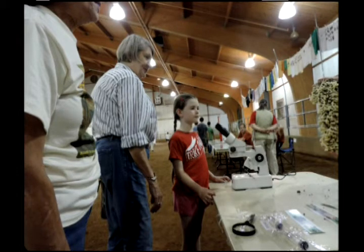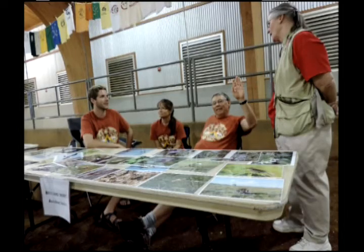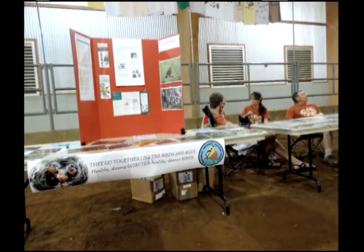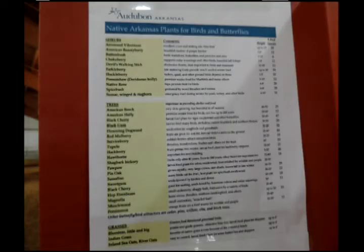See Fran Alexander and her granddaughter? Very grandmother expression. And Joe Neal and friends. And that's the young man on the left. I think you may have gone to the program where he did a butterfly program and a bird program with Joe a couple of years ago, 2 or 3 years ago up at the university. And Mitchell Pruitt. I guess he's about a junior in college now, and will probably be in graduate school doing scientific work. Native Arkansas plants for birds and butterflies.